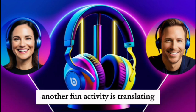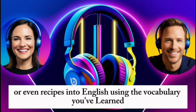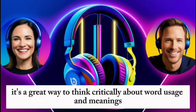Another fun activity is translating. If you're bilingual, try translating your favorite song lyrics, movie quotes, or even recipes into English using the vocabulary you've learned. It's a great way to think critically about word usage and meanings.